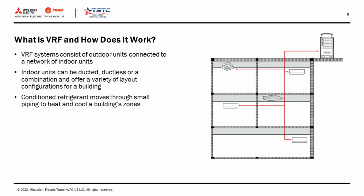During colder months, these systems draw heat from the outside air and bring that heat via refrigerant to zones calling for heating. And during hotter months, the system pulls heat from your zones via the indoor units and exhausts that heat to the outside air.